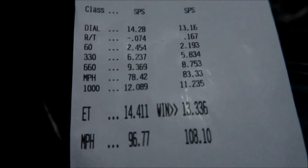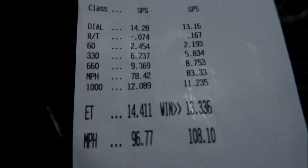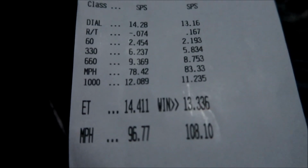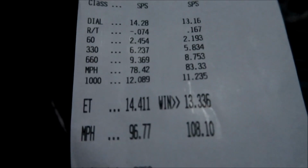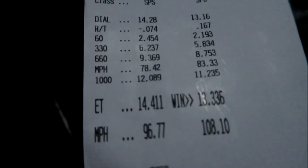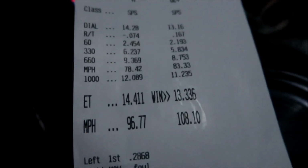The other guy, the Porsche, dialed in a 13.16 and had a reaction time of 1.167, and they won, but they ran a 13.336. So he was off by about 0.2 of a second also, and his reaction time was worse. So if we hadn't broken out, we might have won. That would have been a close race, is what I'm thinking. Yeah, that's not a bad race, I think.